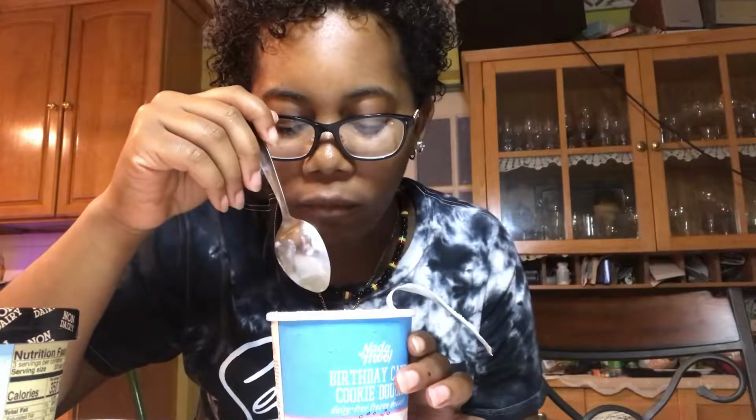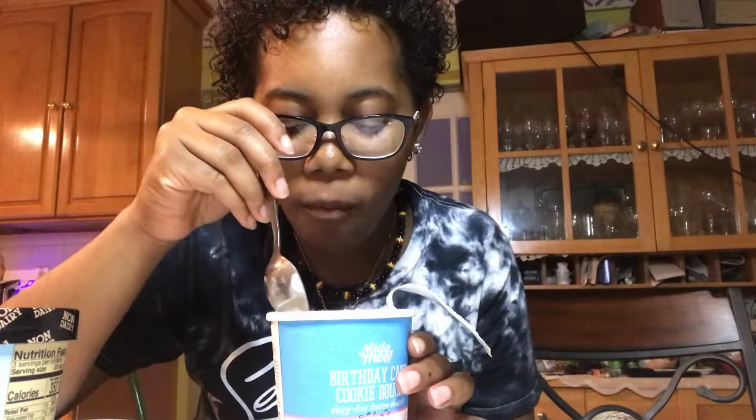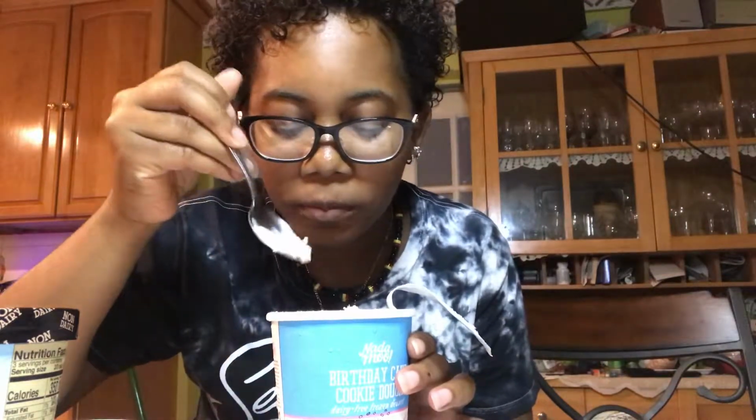Try this cookie dough. Oh my gosh, is the cookie dough organic too? The cookie dough tastes like, I don't know what it is. It's like powdery. And you think it's going to be sweet, like a regular cookie dough.